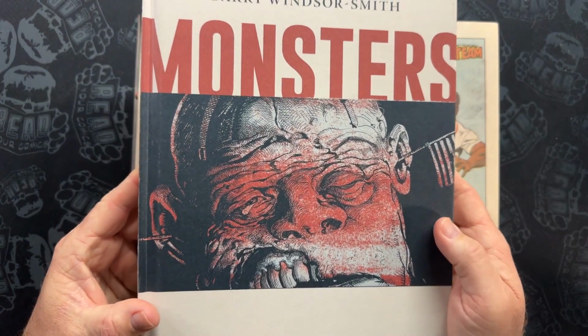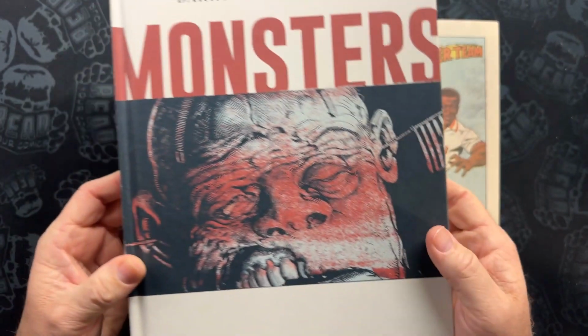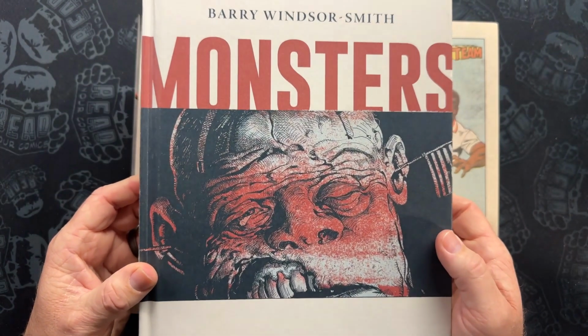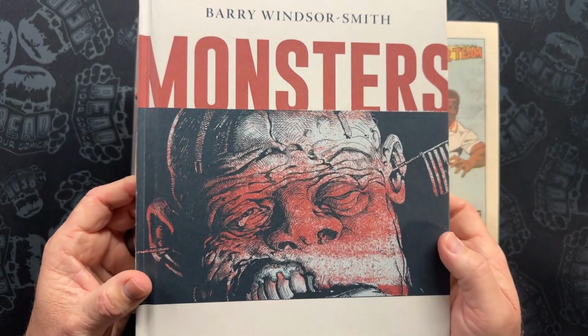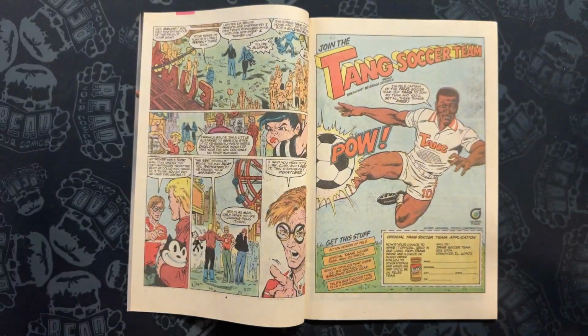So a little sidebar, check this book out if you haven't. It was just a graphic novel. It was never in single issues. It's still in print as far as I know. It only came out about 3 years ago, so definitely hop on this.